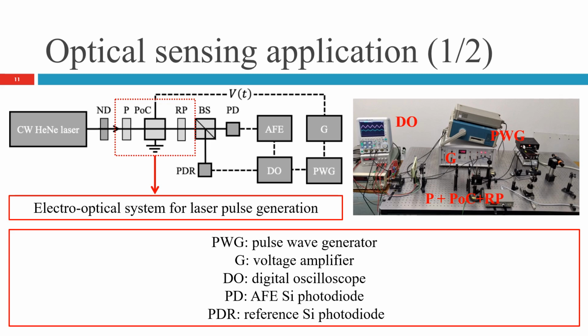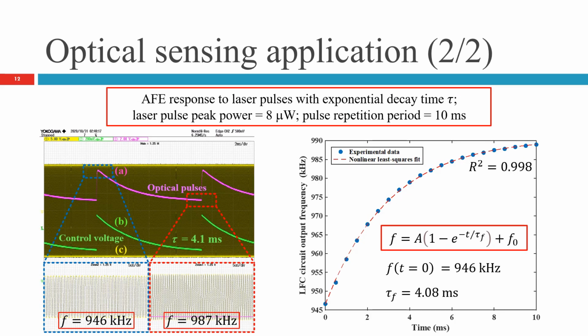So in this case, we are generating pulsed current through the photodiode employed in this scheme. In this slide, we are reporting the results achieved by using the optical setup. In particular, we show the circuit response to laser pulses with exponential decay time, considering a laser pulse peak power equal to 8 microwatt and a pulse repetition period equal to 10 milliseconds. More in detail, here we are reporting a figure taken from the oscilloscope showing the square wave output signal with different frequencies as a function of the optical pulses having an exponential decay time equal to 4.1 milliseconds.